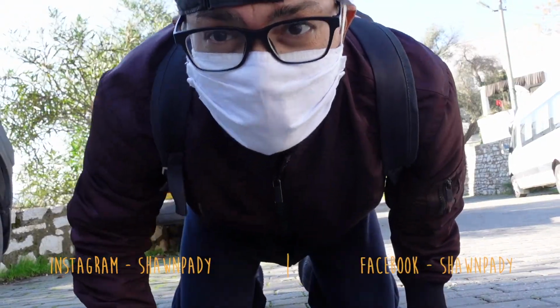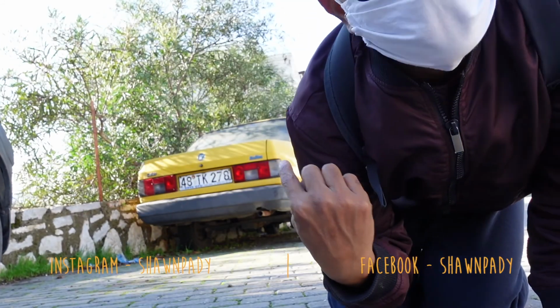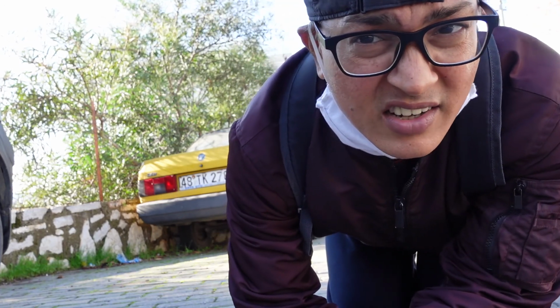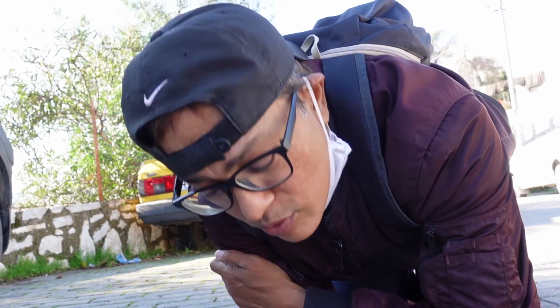Hi guys, so I'm back again. By the way, see that car? I don't know anything about that car, but here is the interesting part. Here in Turkey you can find very old cars everywhere, so that's why I wanted to show you. The color is really good. Okay, so let's explore more.